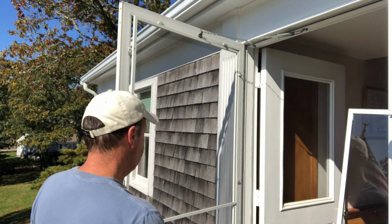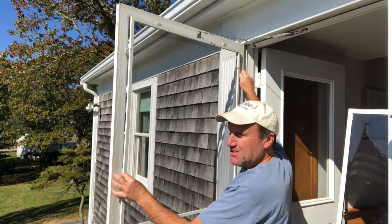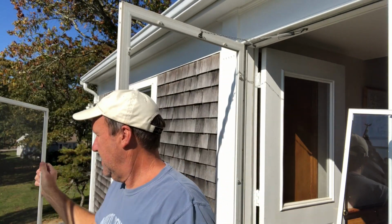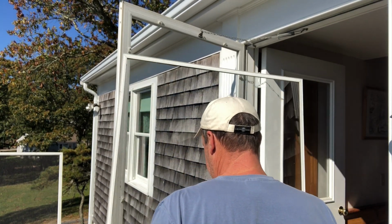A lot of the chores aren't even that hard. It's just a matter of motivating yourself to take the time. It's amazing how strong these doors are. The screen is so light, but the glass seems so heavy. And this isn't even that big a door. Now you gotta kind of finesse it in there.